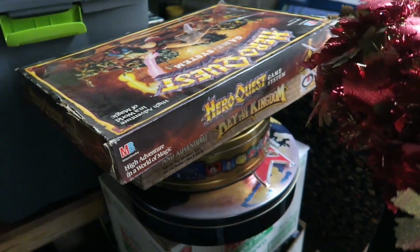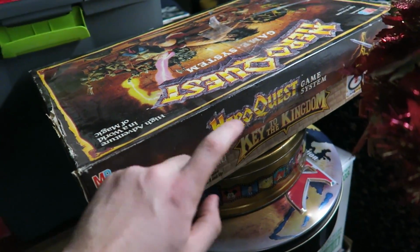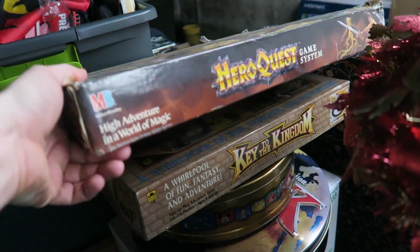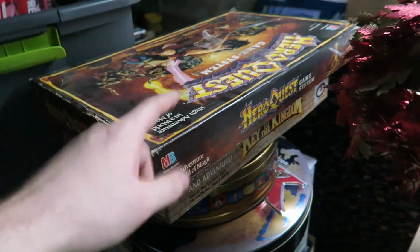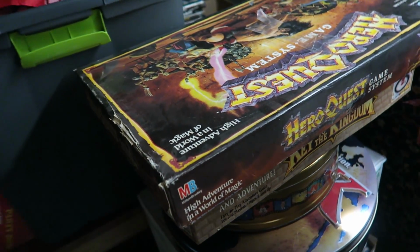Also, there's 2 people, or 3 people actually, that watch my videos that keep asking about this Hero Quest game to see if I counted all the pieces and to see if it's complete. Well, I haven't counted either one of these games, so we are going to do that today. Let's hope that these guys are complete. Watch, they're both not complete. No, we can't think like that. We have to think positive, and hopefully everything's in here.